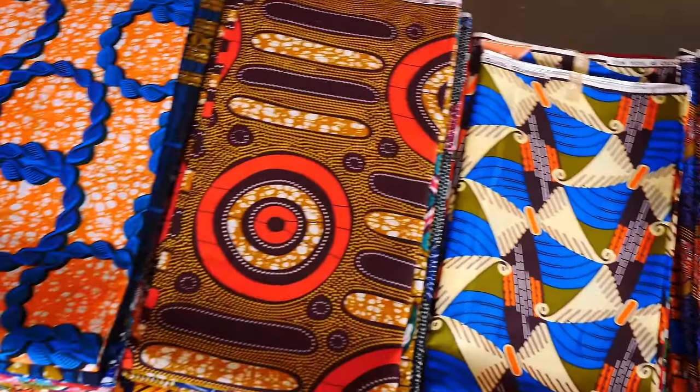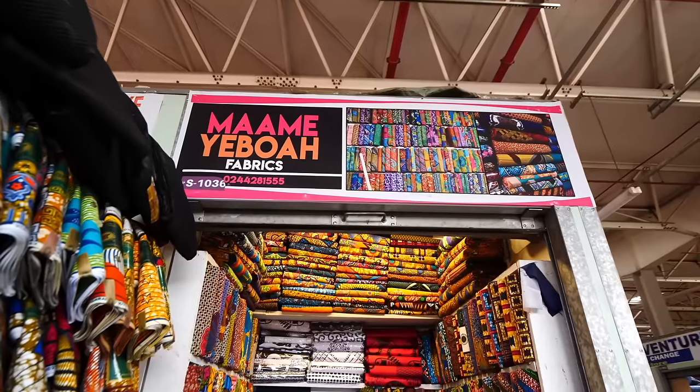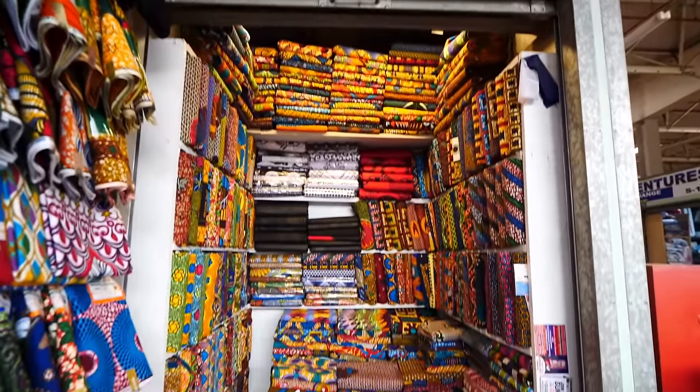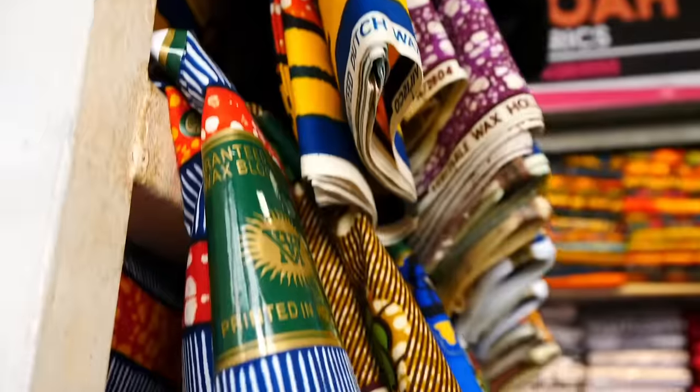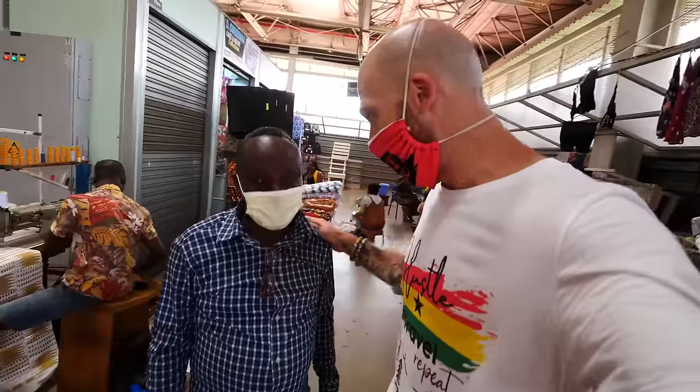Designing clothing. Yeah. But yeah, so you can see them. Every shop, there's like one or two guys outside sewing. So just buy whatever, come here, and that's it. We can literally spend another few hours here, but we're gonna go to the next part of the market now. Let's go.